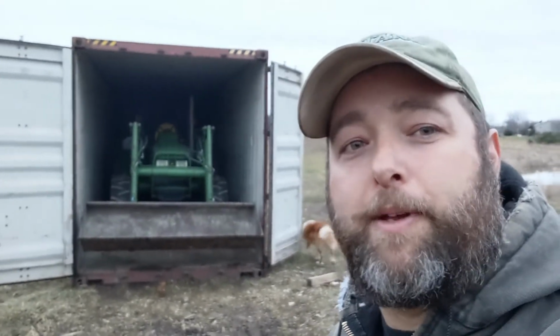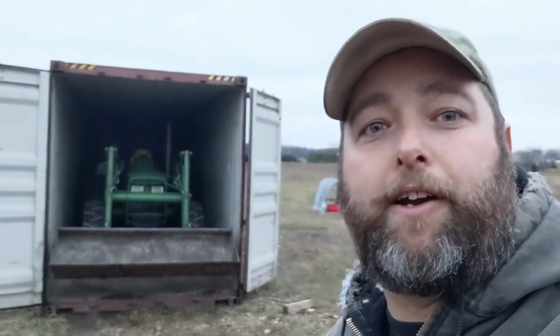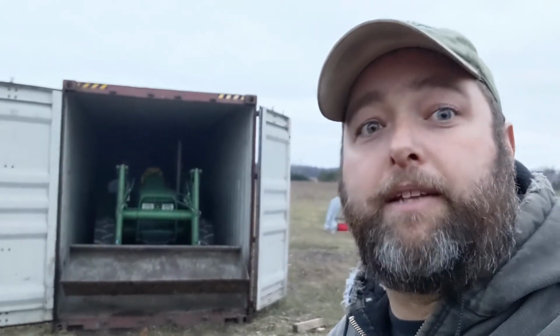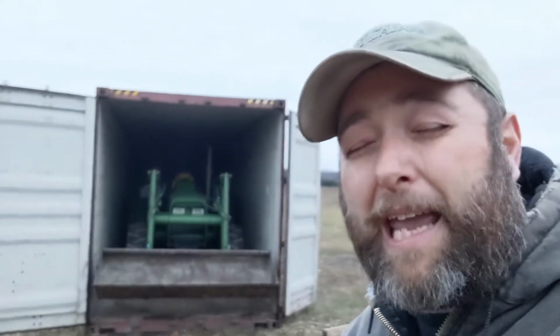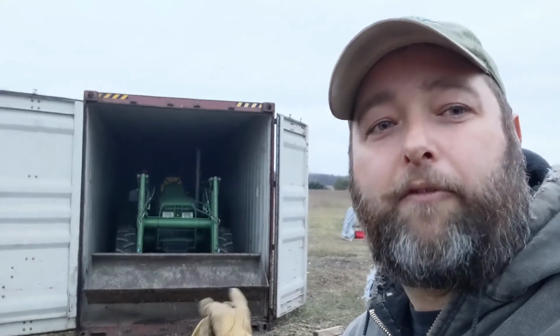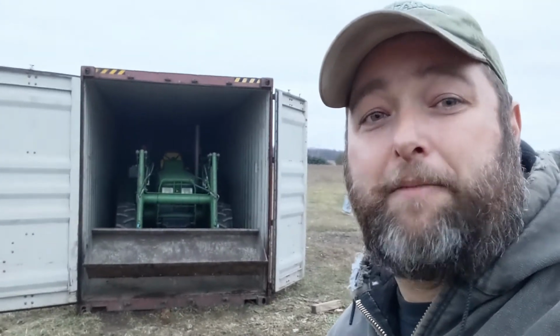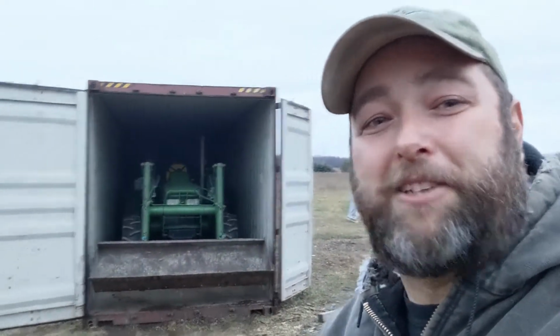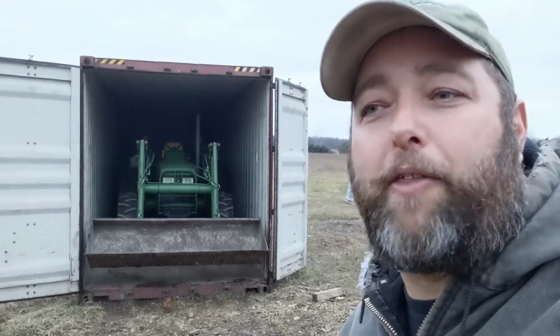So I had the hay spear, or the round bale spear, on there when I took all the measurements. And it wasn't until I had the bucket on that I realized, after the container was here, that holy cow, the bucket might be too wide, because you can see the bucket's quite a bit wider than the wheelbase of the tractor. So there's literally only probably about 3 inches, maybe 4 inches, but it's probably closer to 3 inches on each side of the bucket, between the sidewall of the bucket and the sidewall of the container. So it was tight, but to answer your question, it did fit. So we're pretty excited about that, and we're happy to have a place to park our tractor and keep it out of the weather until we get a new barn built.